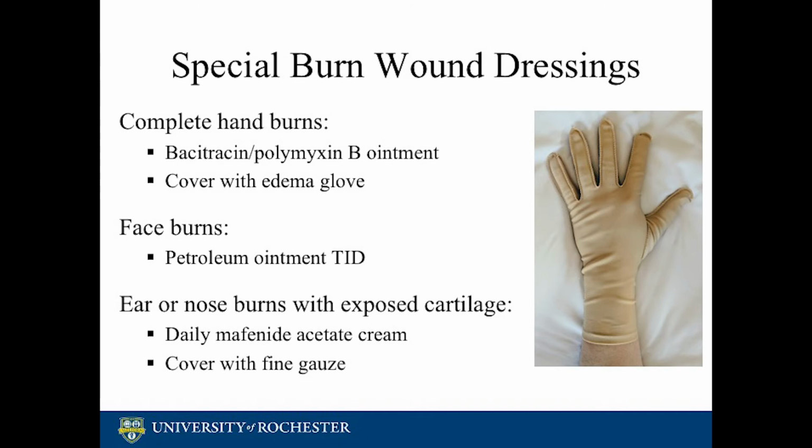Importantly, we don't use this edema glove on incomplete hand burns because it can cause some problems with moist desquamation on healthy tissues. So if it's an incomplete hand burn, we do individually wrap fingers and things like that to save healthy tissues in the palm or otherwise.